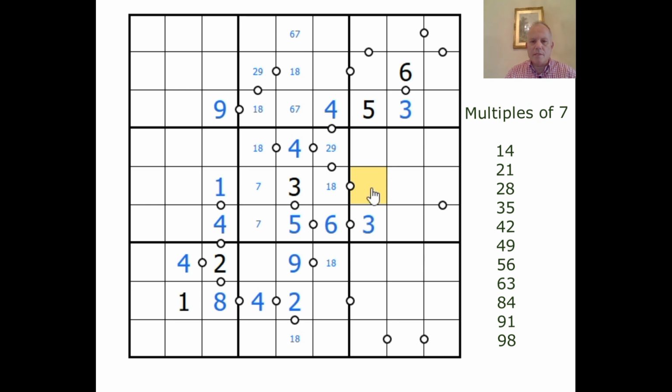The 1-8 here must end in a 4, mustn't it? And that's interesting. That means this run of 3 must involve the 4. So it could be at the end or beginning of it. 4, 2 or 9, 1 or 8. Oh, the 7 up here has to be here because it can't be in a cell connected with a dot. Ah, that fixes that 6 and that 7. 6, 4, 7, 1, 8.